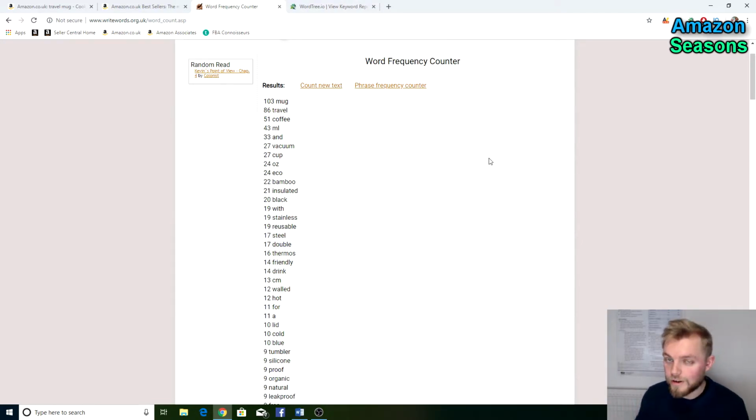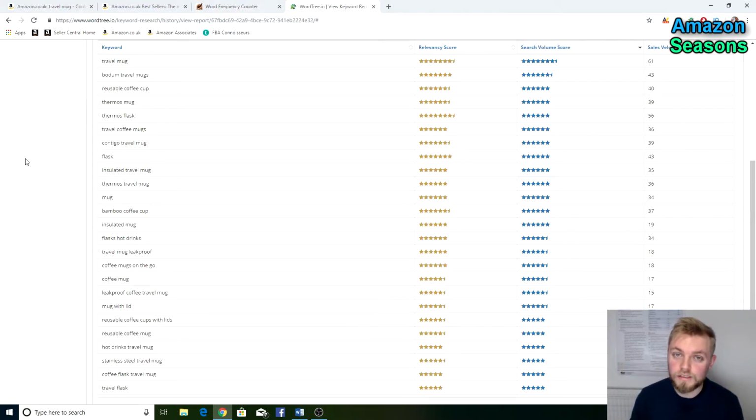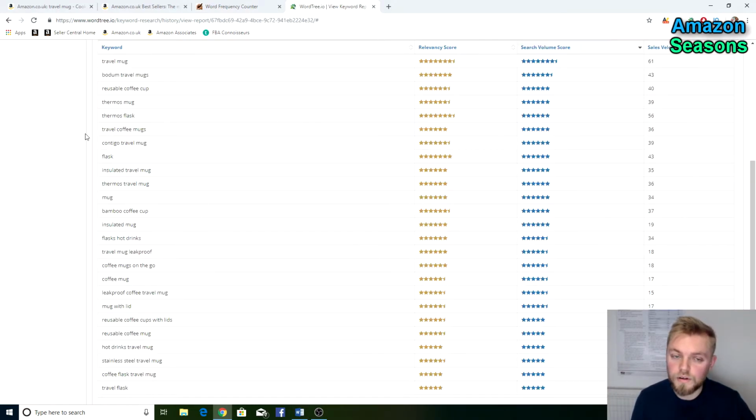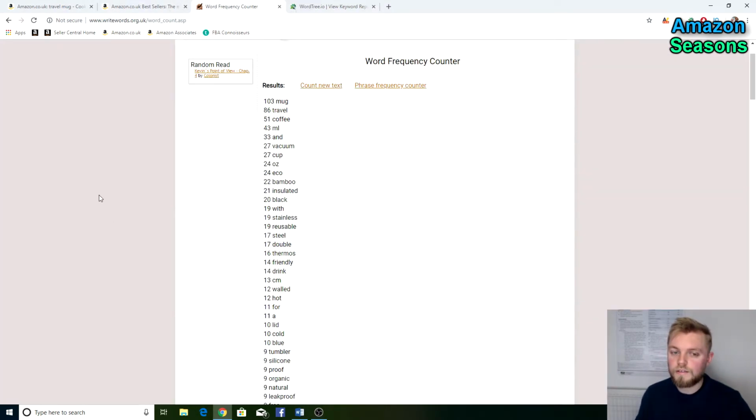So what we're actually seeing is they're actually very similar. They may not be completely the same, but they're very similar. And I would argue if something is this similar, and bear in mind these are long tail keywords, right? So this just gives you the keywords, whereas these give you long tail keywords. That's one difference. But bear in mind, when you're creating your title, you need to be creating it as if you're writing basically a sentence.